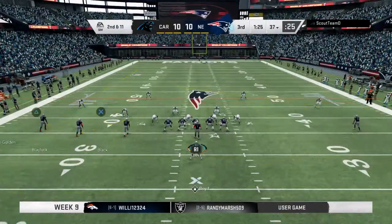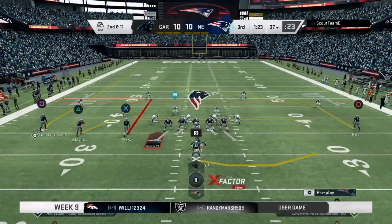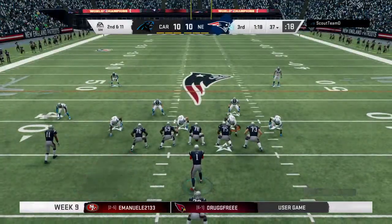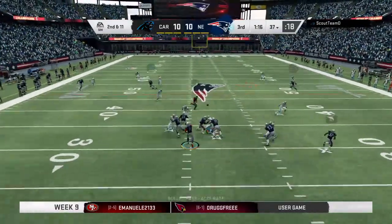Here we go, here we go. 70 in. High 7, let's go. 56, Mike, 56, right. Ready, go. Hot, hot.